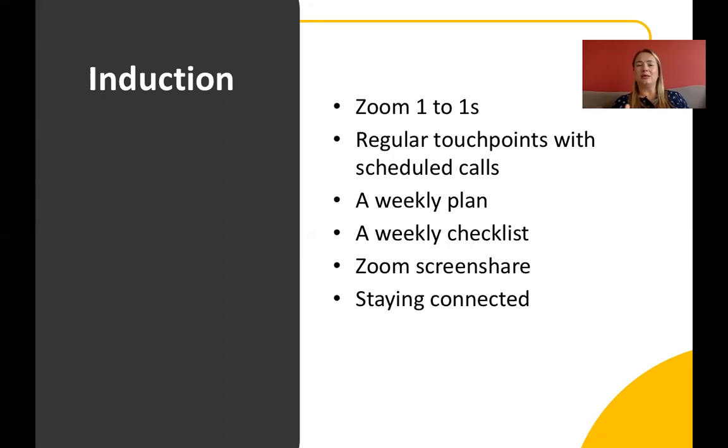So you can put in this plan one-to-ones with key team members. You can have regular touch points with that person. So as their line manager, regular touch points with scheduled calls. And you know what?